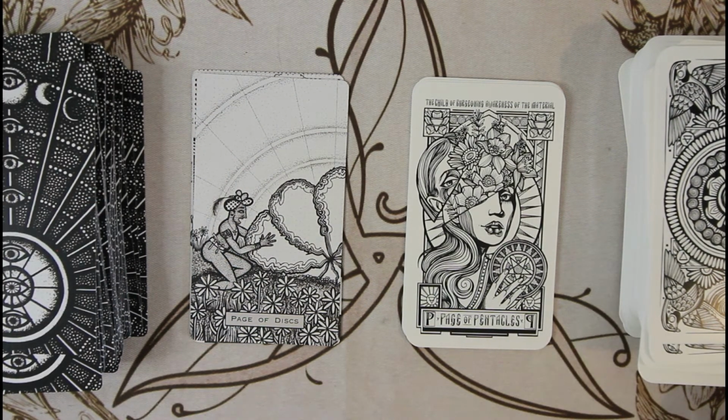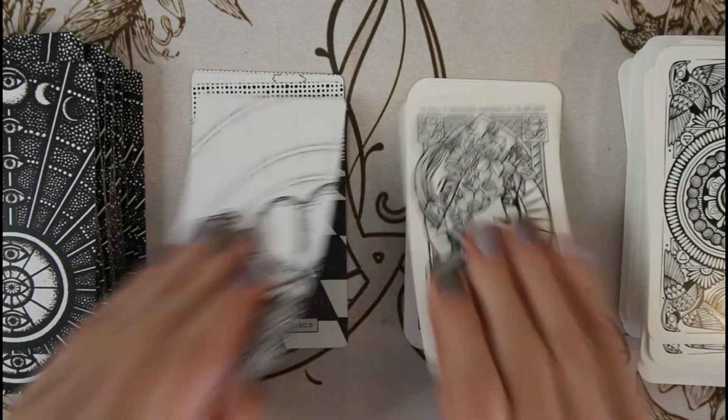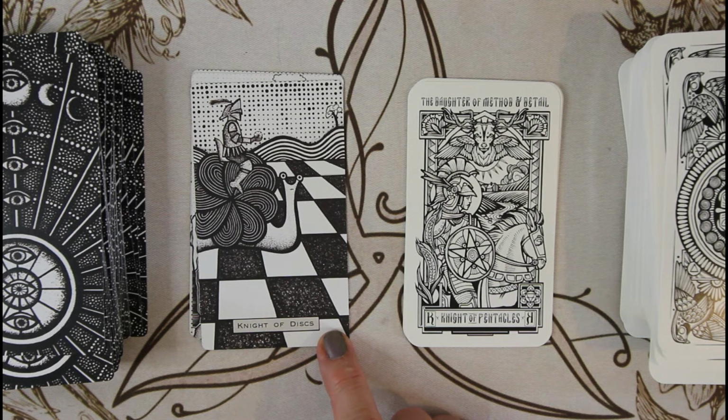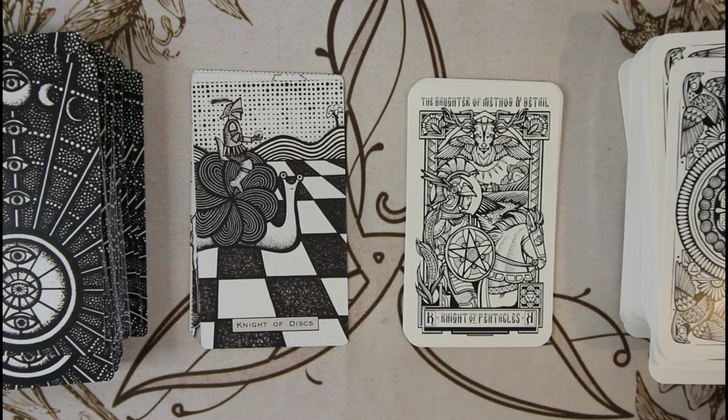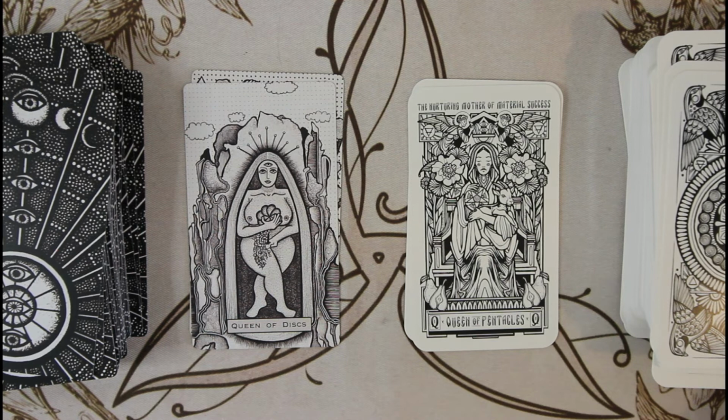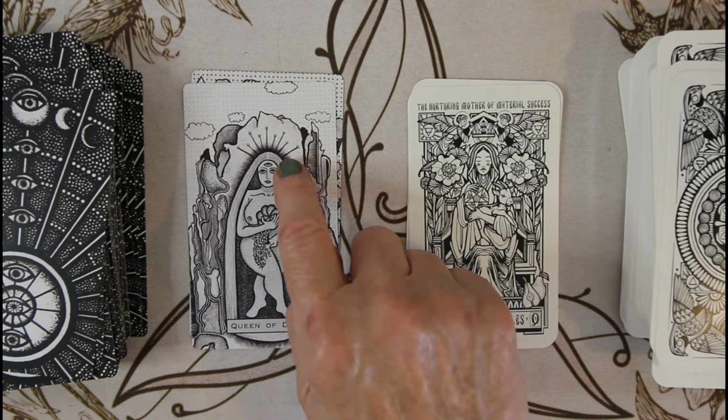Page, the child of burgeoning awareness of the material. Oh, that's interesting. The Knight. I like that it's a snail or a slug. The daughter of method and detail. Queen, the nurturing mother of material success. I think that she has a third eye.